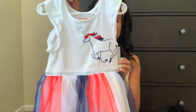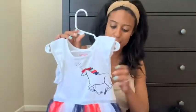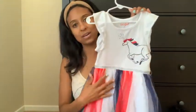And then this will probably be her main one because it's so Brooklyn. We picked up this dress. It was $14.99 from Target. It's the Cat and Jack brand, and it has a unicorn here, and then of course her tutu on the bottom. The back is just basic, and we have a few, because it's Brooklyn, a few hair options.